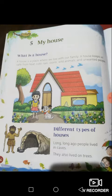A house is a place where we live with our family. A house keeps us safe from heat, cold, rain, storm, wild animals, and unwanted people. Stop there. Now, the house you live in protects you from all kinds of weather and also from unwanted bad people.